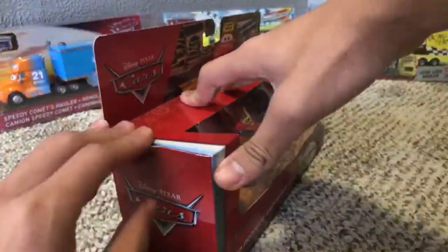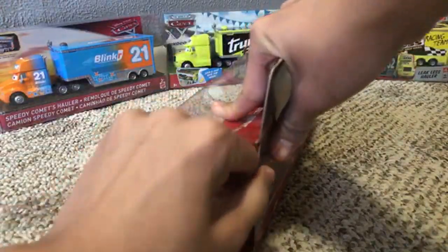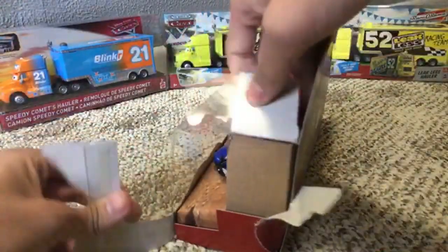Let's get started. Oh, do these have a specific site? Yeah, it's better over here. Like the Cars 3 packs and 2 packs and all that. Oh, no, not the 2 packs. The 4 packs at Target.